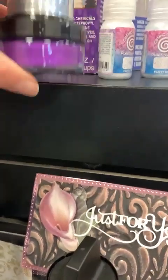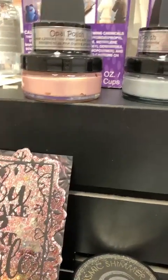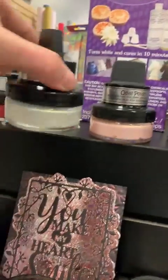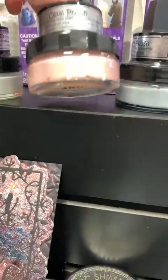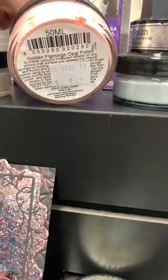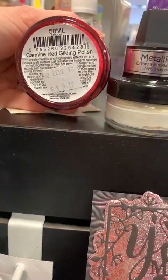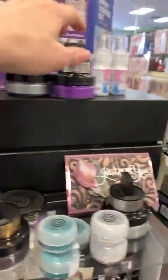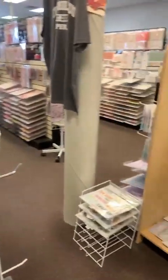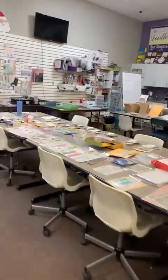It's called Purple Paradise. This one here is an opal, so that is going to be very similar to this gold one here, giving you different looks on different colors. So it's got the opal essence in there. This one's called Golden Flamingo Opal Polish. And then this one here is called Carmine Red Gilding Polish. So those are those. Purple Paradise too, you got it. I will add that to your gold one. We've already got it pulled for you, Miss Debbie. Thank you. All right, coming back over.